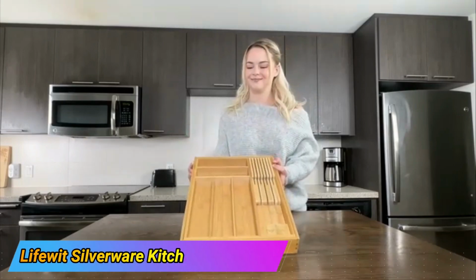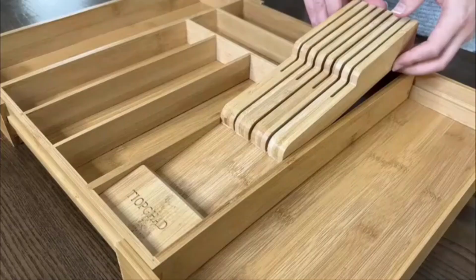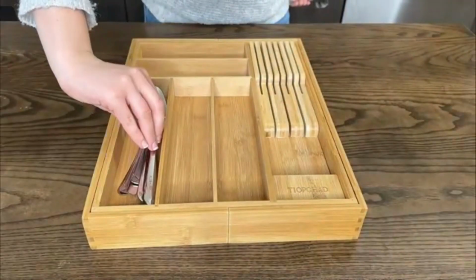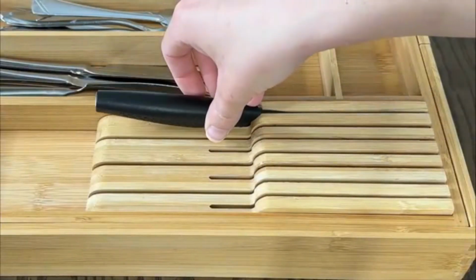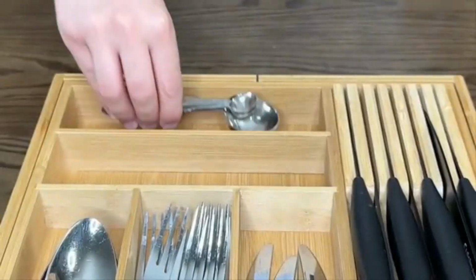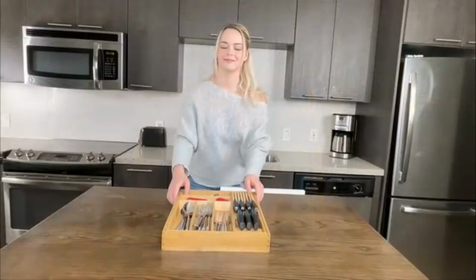Kitchen Drawer. The LifeWit Silverware Drawer Organizer is an impressive solution for anyone looking to declutter and organize their kitchen utensils effectively. With a robust construction from high-quality polypropylene, this organizer promises both durability and ease of maintenance while ensuring it meets the demands of daily use.